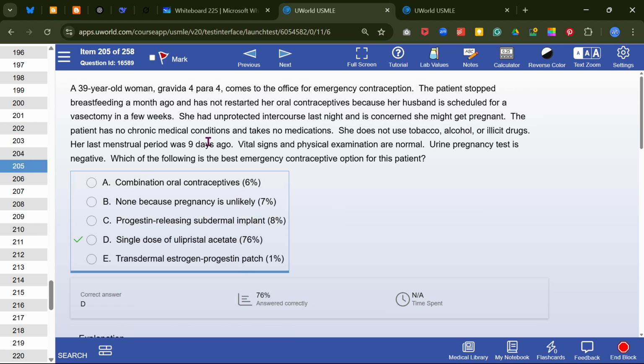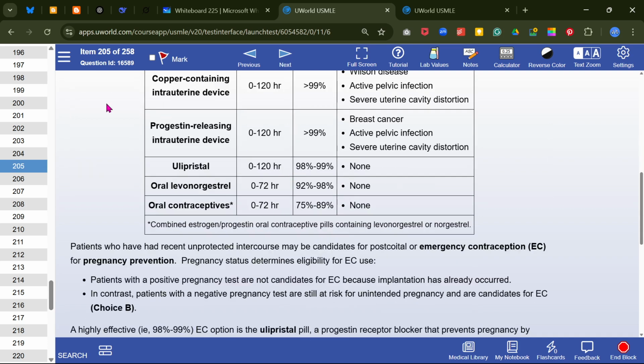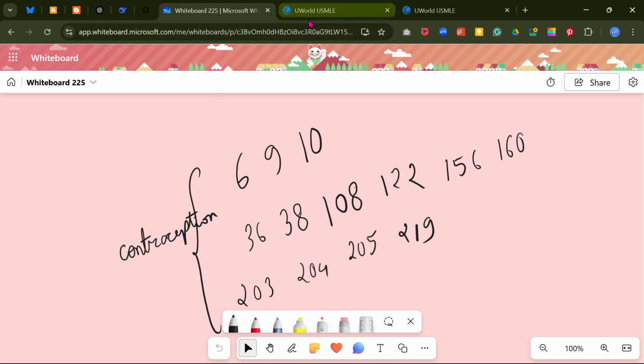Okay, look at this question. She comes to the office for emergency contraception. The patient stopped breastfeeding 1 month ago and has restarted her OCP because her husband is scheduled for a vasectomy in a few weeks. She had unprotected intercourse last night. So she needs an emergency contraceptive, like a single dose of ulipristal acetate, which is a very good drug for 0 to 120 hours.